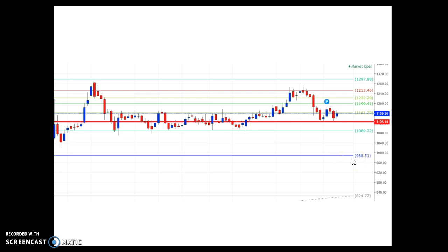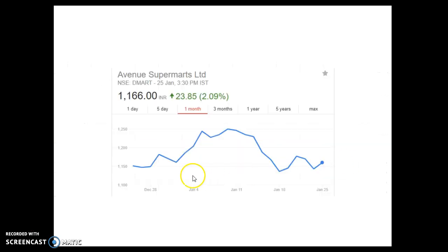So these are the support and the resistance levels. I have captured the last one month of the price action over this level. If you just observe the one month, the price opened around 1150 and reached the 1250 level, and again it touches the same 1150 level and is trying to bounce from this level.